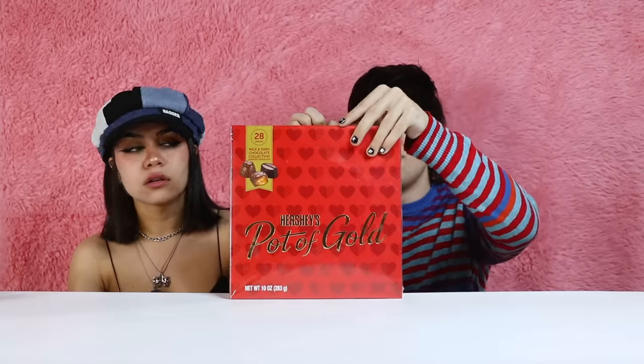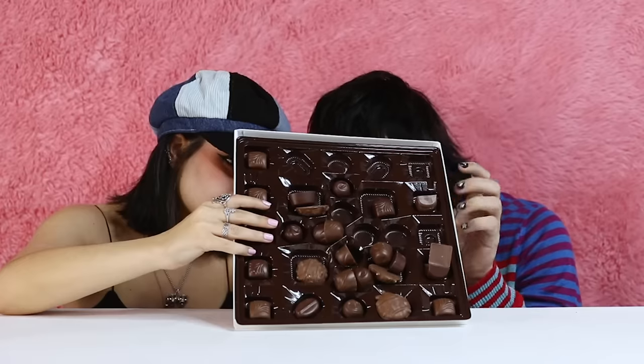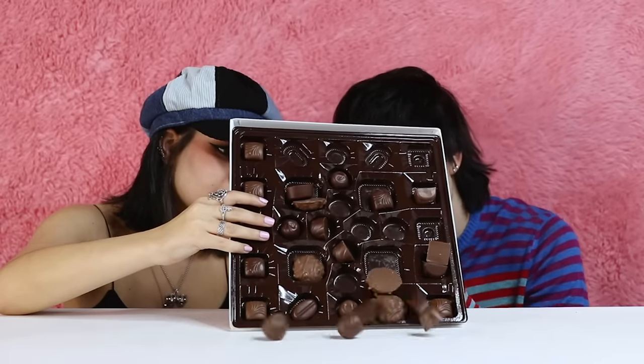Hershey's Pot of Gold. Oh, really? What did you do? Okay, so. That one goes right there. Chocolates! Eat this one. This is the saddest thing I've ever seen. The vanilla caramel? Yeah, but it's milk and dark, and I don't like it. Ew! Grandma! Chocolate. I like it. That kind of chocolate has no character to me. Like, where's the love? Where is the love?